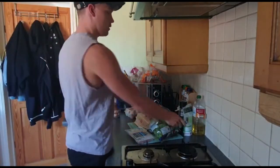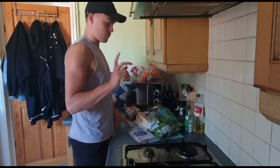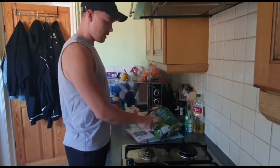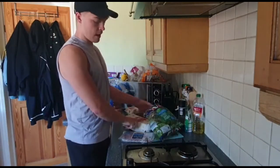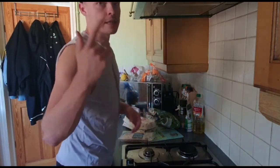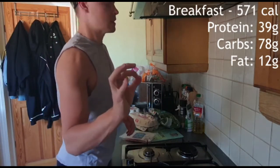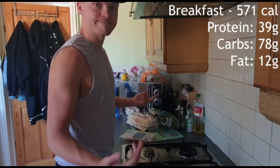So, green boost and vitamins taken. I'm drinking this one like my breakfast, and then I'll make myself a coffee in a minute. So, breakfast, I will have a bacon and egg bagel with some spinach. I use these lean bacon medallions, two eggs, just a handful of spinach, and one bagel. I'll put all the calories and macros on the screen now, so you can see exactly what I'm eating, and I'll put it into MyFitnessPal so you can get the exact amount of each, if you're interested in that.